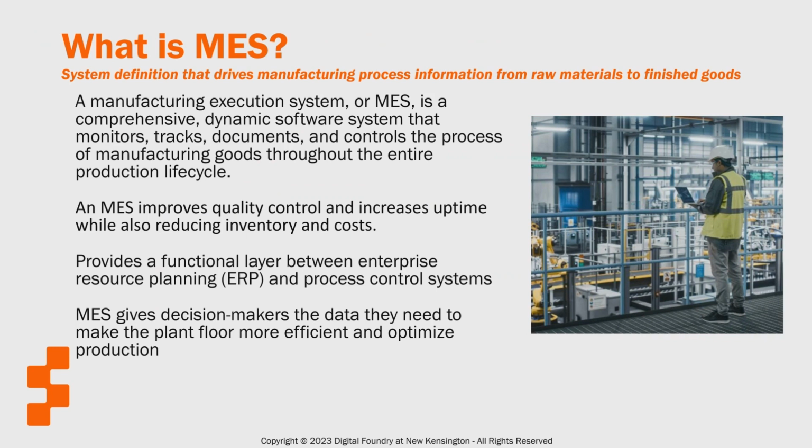An MES is a comprehensive dynamic software system that monitors, tracks, documents, and controls the process of manufacturing goods from raw materials to finished products. An MES improves quality control and increases uptime while also reducing inventory and costs. In the ISA 95 model, MES provides a functional layer between enterprise resource planning, ERP, and process control systems. MES gives decision makers the data they need to make the plant floor more efficient and optimize production. MES can contribute to overall productivity and profitability by making the manufacturing process information driven, driving enterprise manufacturing intelligence.